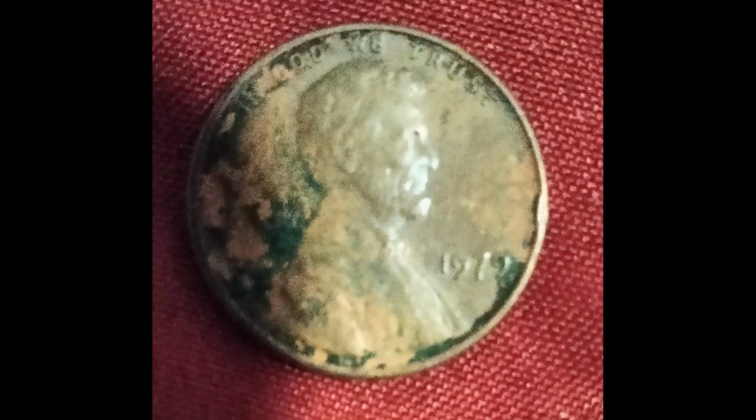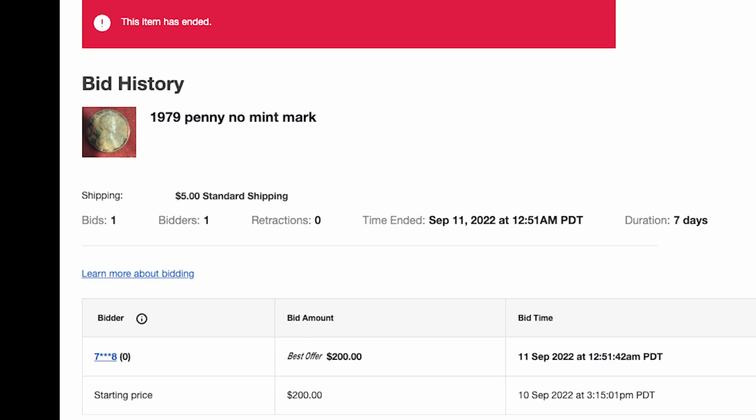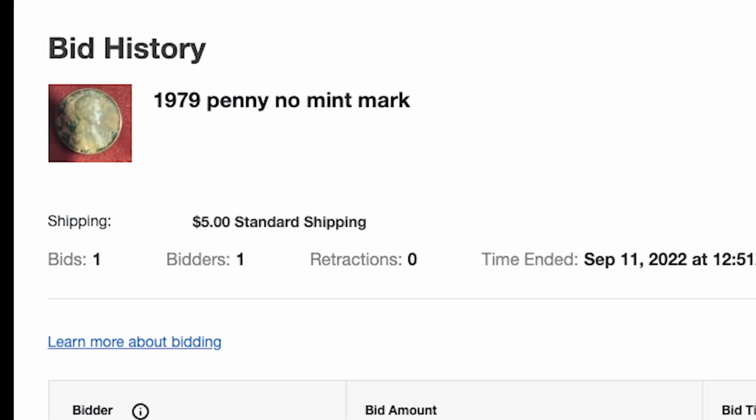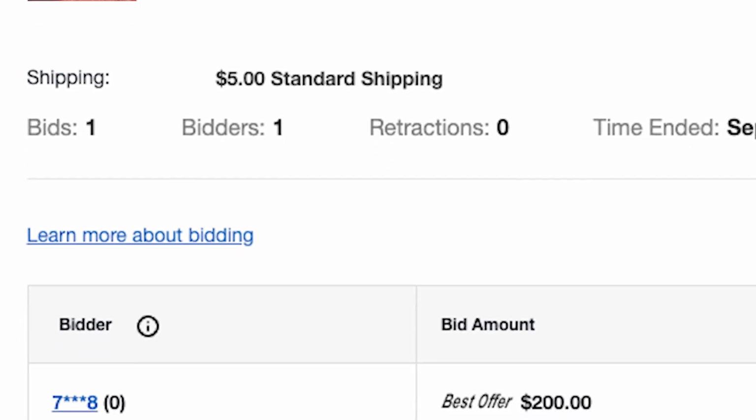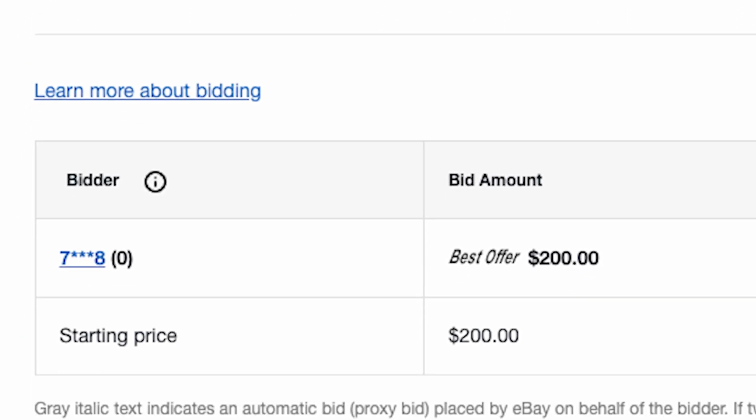This coin sold for $205, but this is one of the things you really need to look out for. Just because you have a 1979 penny does not mean it's actually going to be valuable. This listing on eBay was likely a scam, or their friend bid on the item for them to make it look like the coin's really valuable. Please, if you go into a coin shop thinking you have a really rare 1979 penny, unless it grades very highly and it's not a proof coin, chances are it's only worth at most $1. But this coin right here sold for $205. The seller has zero feedback and there's only one bid.